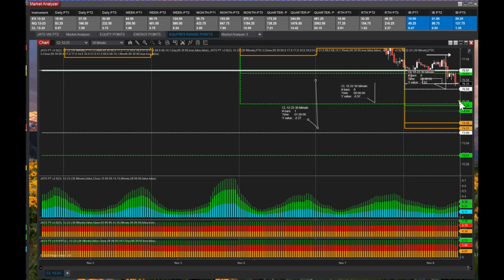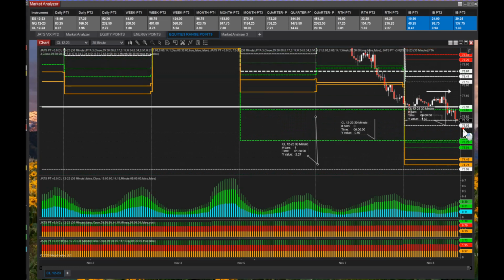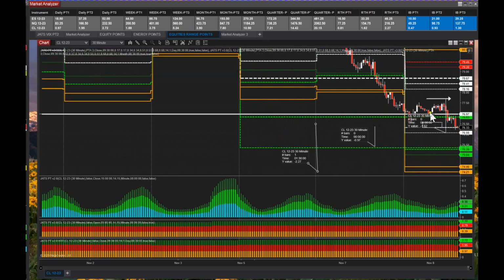Which is why I think that they're going to move the price back inside the ones. I don't think that they've moved their risk until it gets below this daily one right here. I think that is their risk line. So if you were at all thinking that you're going to get bullish again for crude, now would be the time to buy the dip. And that's what a dip looks like.